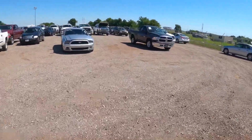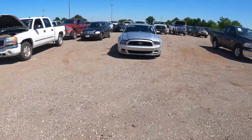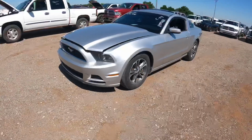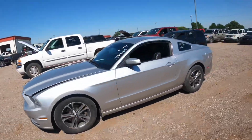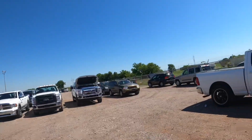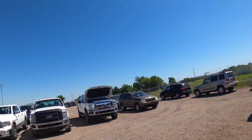Another nice Mustang this week. Man, people are getting rid of these Mustangs. People not digging the Mustangs no more, or people having kids so they gotta upgrade or something. There've been a lot of Mustangs I've been seeing. One Mustang right there, another Mustang right there. People getting rid of their sports cars.